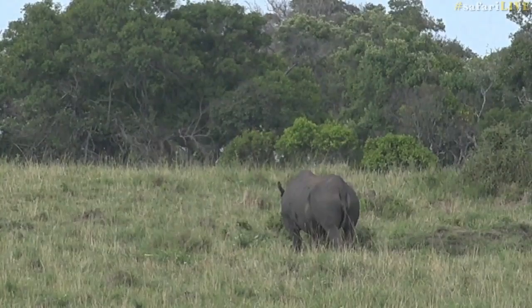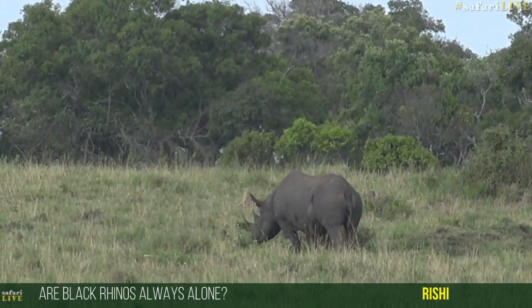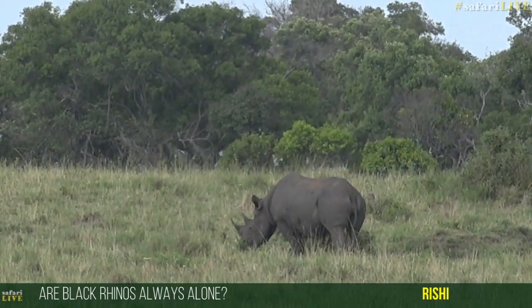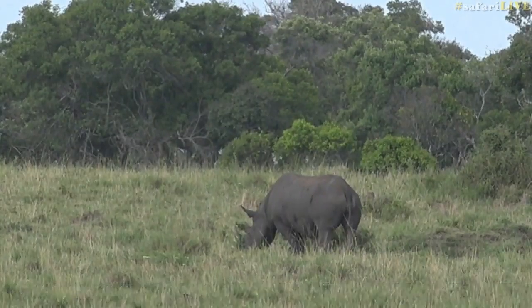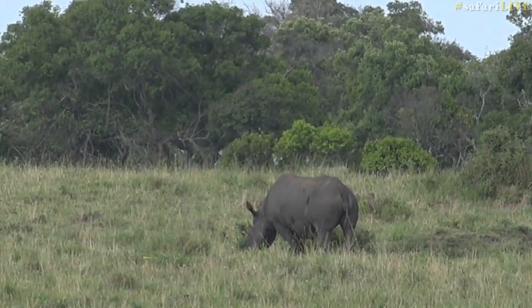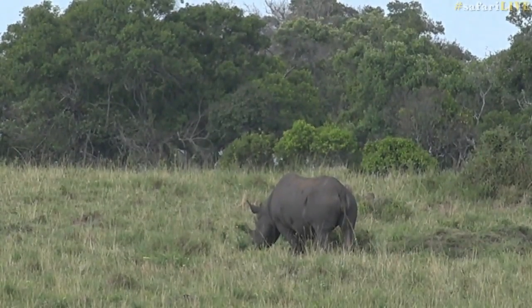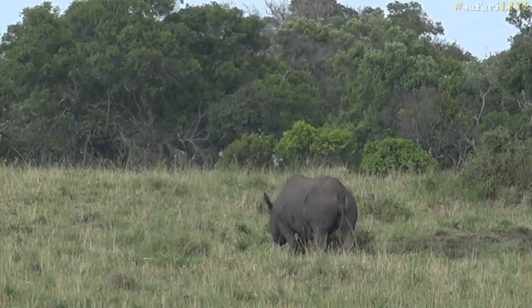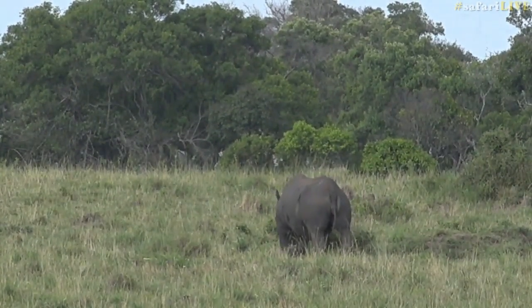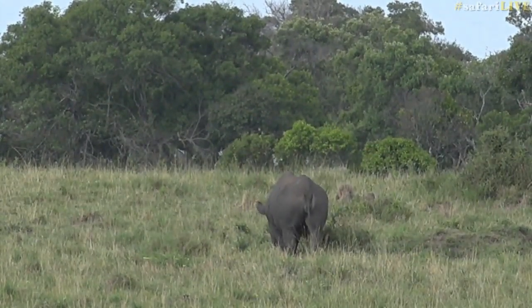Rishi, no, black rhinos are not always alone, and they're actually more social than commonly thought. About 20 years ago, the general understanding was black rhino are grumpy, solitary creatures, and that's not entirely the case. The black rhino bulls are mostly on their own. So the sexually mature, dominant bulls of over 8 years old are usually on their own, but it's also quite common to find them with a family group, with a female and an older calf and a younger calf.